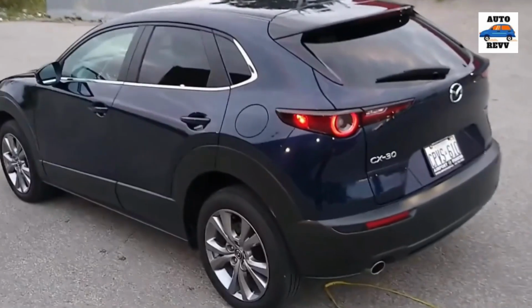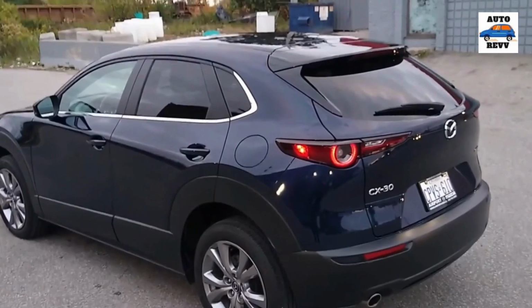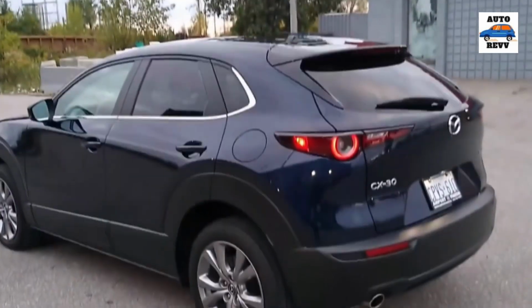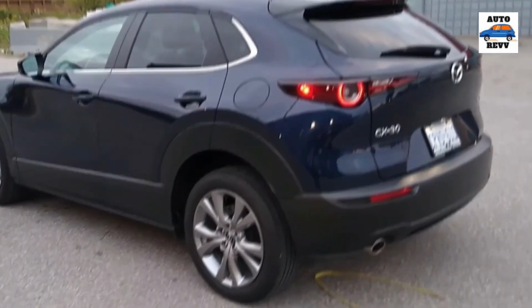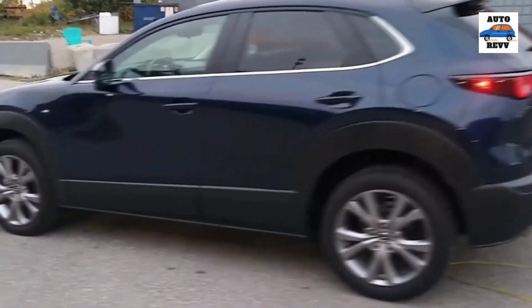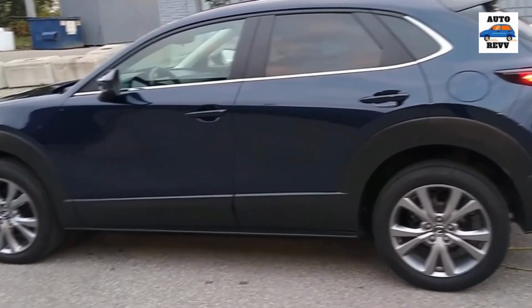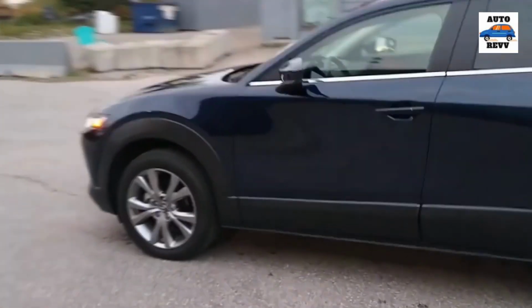3. Spacious design. Despite being a compact SUV, the CX-30 typically offers a spacious interior. The layout is designed to maximize both front and rear passenger space, providing ample legroom and headroom for a comfortable ride. The rear seats may feature a 60/40 split folding design to expand cargo space when needed.